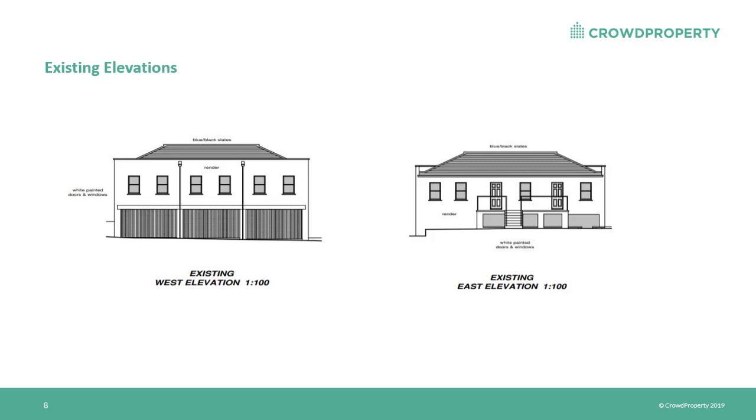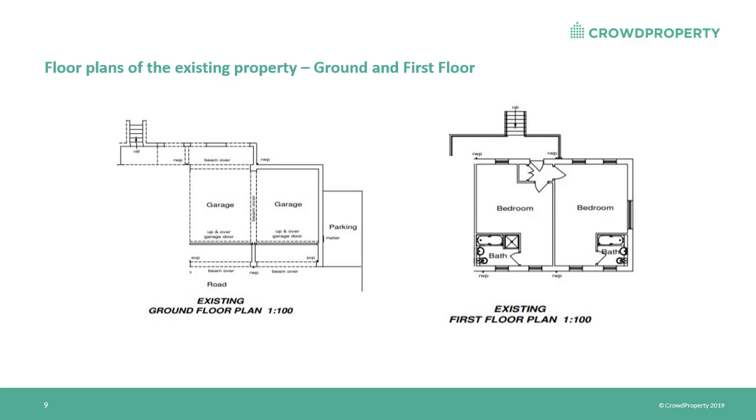And then when we look at the floor plans of the existing property, so you see sort of garages here on the base here with access through the back and up to a section just here, extra parking on the side here.